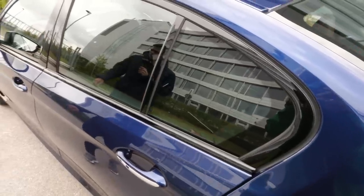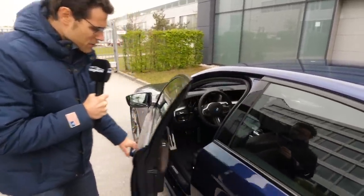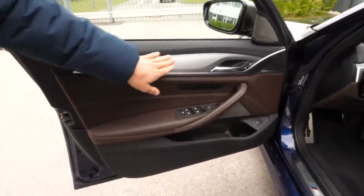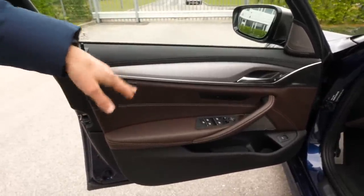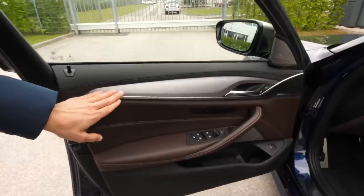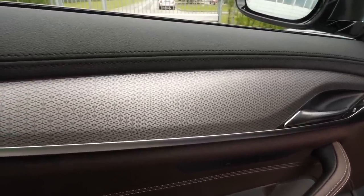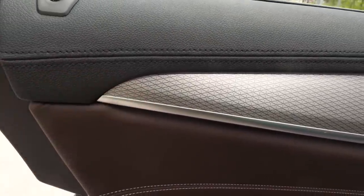So let's head to the interior. Solid door handles and a very solid door closing sound. What is interesting in general with the 5 Series, they have improved the build quality, which was criticized with a lot of BMW models. Here they have really stepped up the game. Interesting surfaces here, especially for the M550i. You can also feel the structure. Very interesting from the visual part, but also from the haptical part.